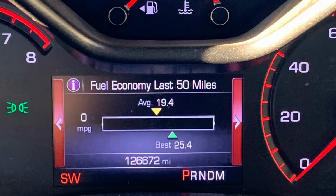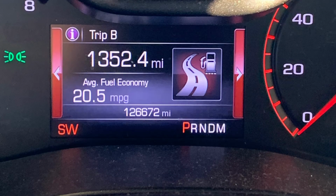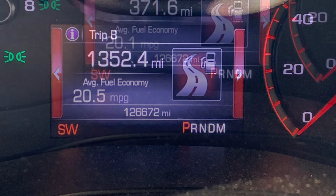This is kind of fun here. So I averaged 19.4 miles per gallon over the last 50 miles. This did include some city driving where I was unnecessarily flooring it. So this is my trip B, 1,352 miles. The majority of this, about 1,000 miles of this, was spent without the lift. So the last 300 or so was spent with the lift, averaging 20.5.